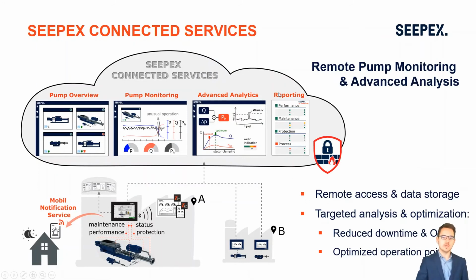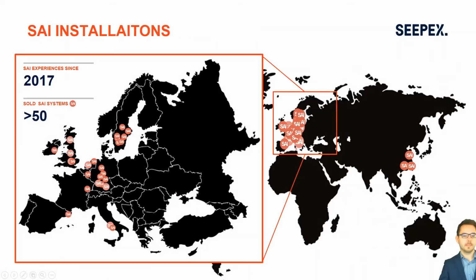And in the end, you will receive a report every month, where you get a quick overview of the performance of your system, maintenance issues, protection issues, and also, if required, the entire process that is running in your system.